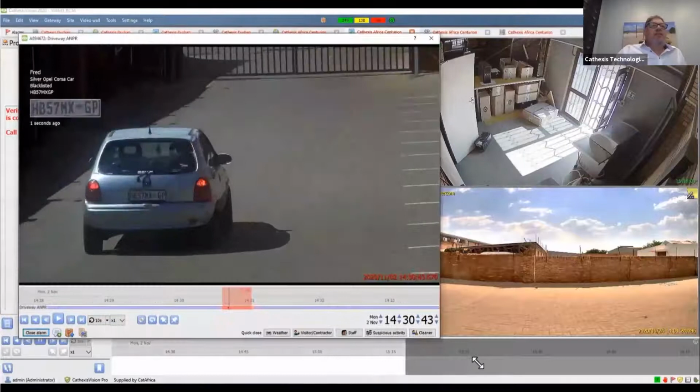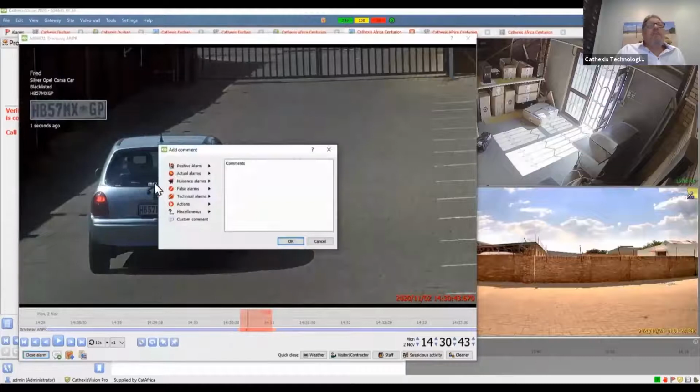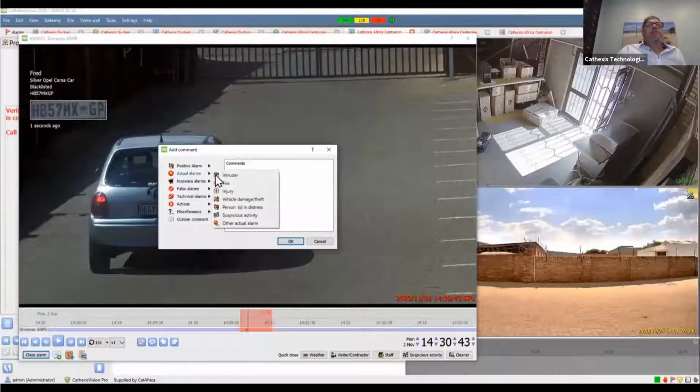So it says that guy was a blacklist. I can now go and archive that locally. So in other words, archive it to the control room. That archive can be set up to happen automatically as well. And I can add a comment. So there's a whole host of comments. These can be tailored for your particular site. Or I can enter a custom comment. So let's say suspicious activity.